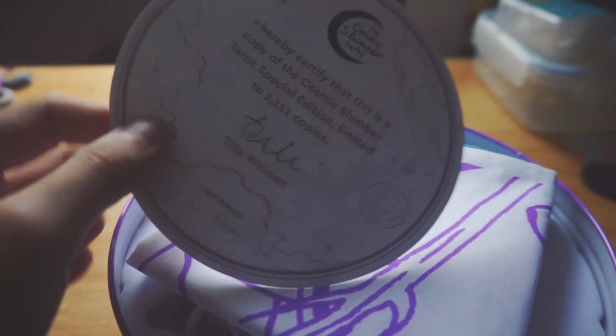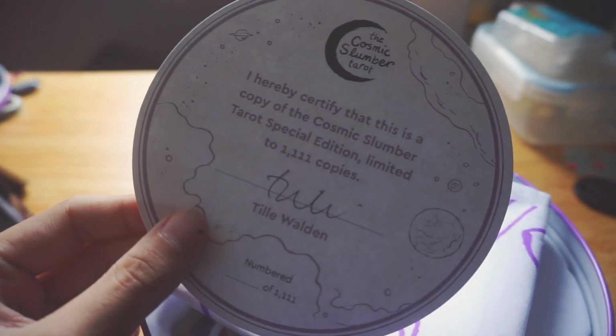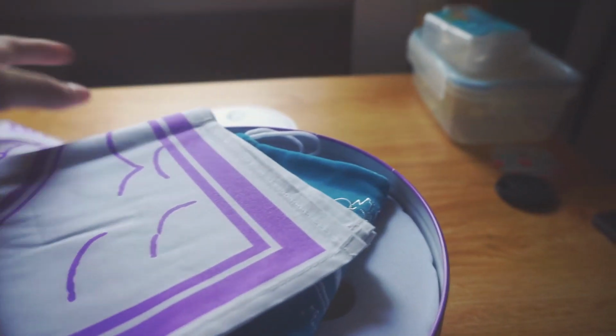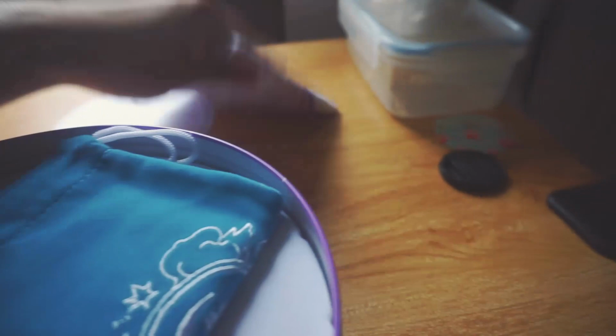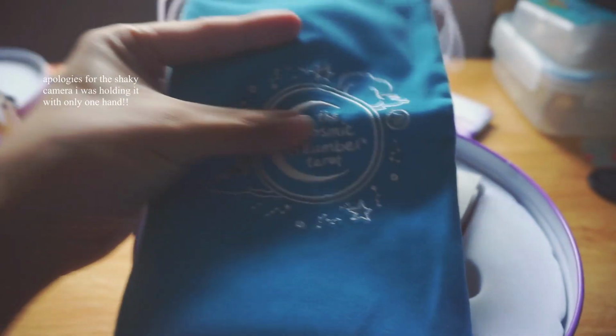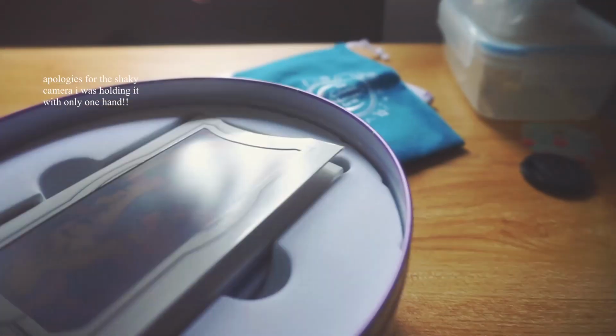So beautiful. Oh, it's signed by Tilly. I love her. I love her art. She has a beautiful graphic novel. But I'm really excited for this one. This is the tarot cloth. I probably will open it up and show you guys later. A beautiful velvet tarot case. Oh, it's embroidered. It feels really nice, guys. And then, I've been looking forward to using this.